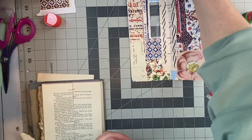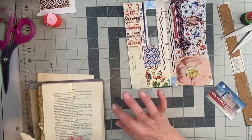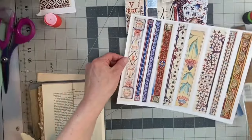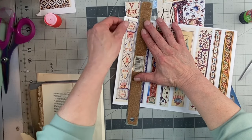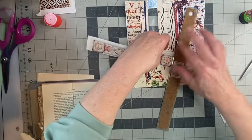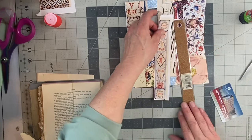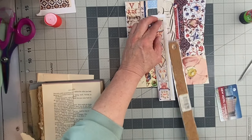No. How about we do... I need it something completely different. Oh, how about we do one of these, a border. That's what we could do. And we'll just do a small little pocket, not so huge. It doesn't have to be big and deep, just big enough to hold a tag, because we're gonna do one of those too. I don't know how quick I'm gonna get it done, but I'm gonna try for you.